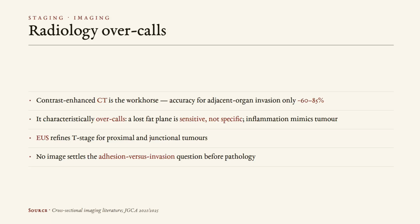Start with staging. Contrast enhanced CT is the workhorse, but its accuracy for adjacent organ invasion is only about 60 to 85%, and it characteristically overcalls invasion. A lost fat plane next to a pancreas or mesocolon is sensitive but not specific, and inflammation looks exactly like tumor. Endoscopic ultrasound refines T-stage for proximal and junctional tumors, but no image settles the adhesion versus invasion question before pathology.